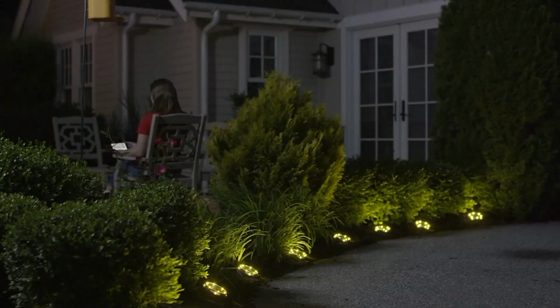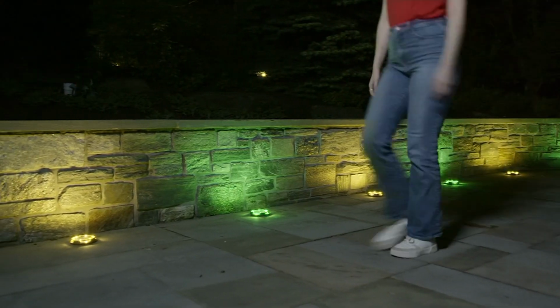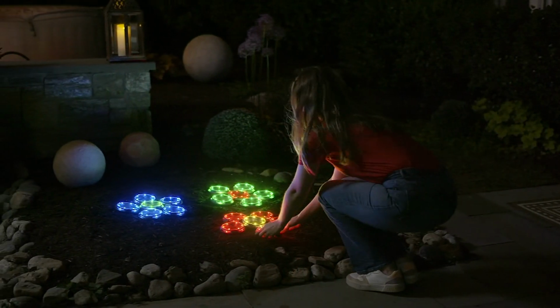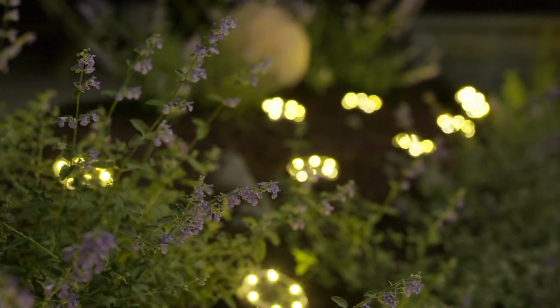But they are so bright. You will be so impressed. You'll be like, wow, solar has come a long way. And Sean, not just when you move. Think about right now. There's a reason why people spend thousands of dollars to have the hardwired lights trenched in. They want that light to look consistent. But the downside to that is you can never move them.